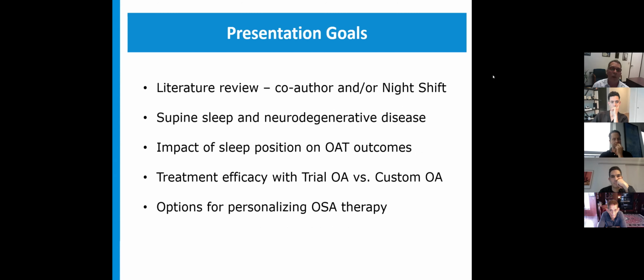So the goals of the presentation: the first I'm going to do is review the literature where I've either been a co-author or it's about the night shift. And then I'm going to introduce you to some research you may or may not be aware of about the potential or actual association or potential influence of supine sleep on neurodegenerative disease. I'll have some new data on the impact of sleep position and oral appliance therapy outcomes.